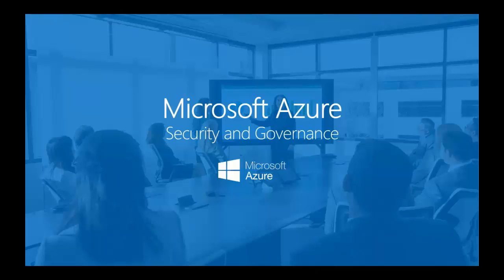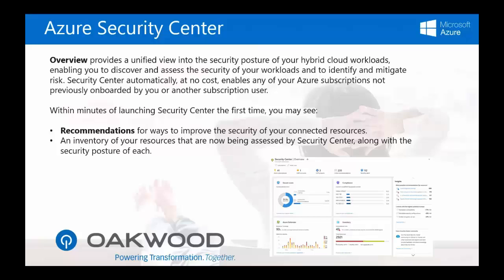Next, we have a section here on Microsoft Azure Security and Governance, which, as I stated earlier, should be something in the thoughts and minds of everyone for discussion across the board. We started with Azure Security Center, which we did talk about a little bit earlier, but I want to make sure it's known to everybody again and reiterate that it is a no-cost option to initially get started, and you can always tack on more things at a later time.